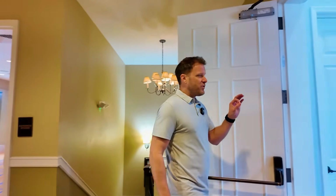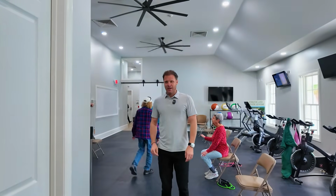They also have this multi-purpose room in here. They're just waiting for a class to start. They have spin classes, stuff like that as well. And then they have the additional room out the back here. Let me go and show you.